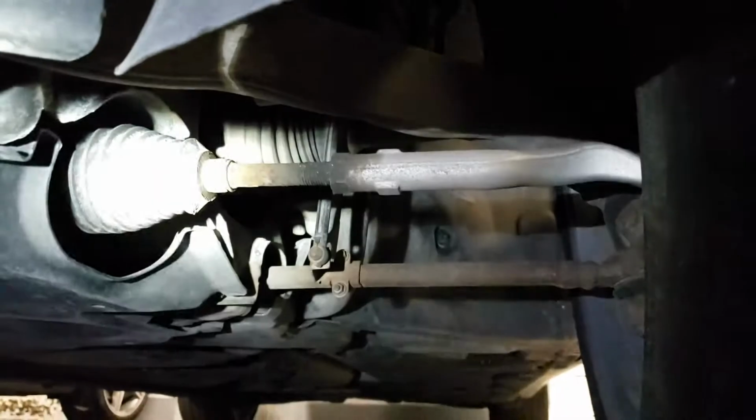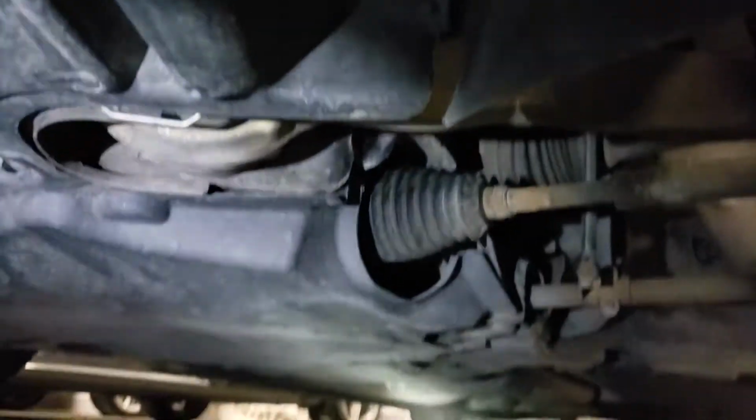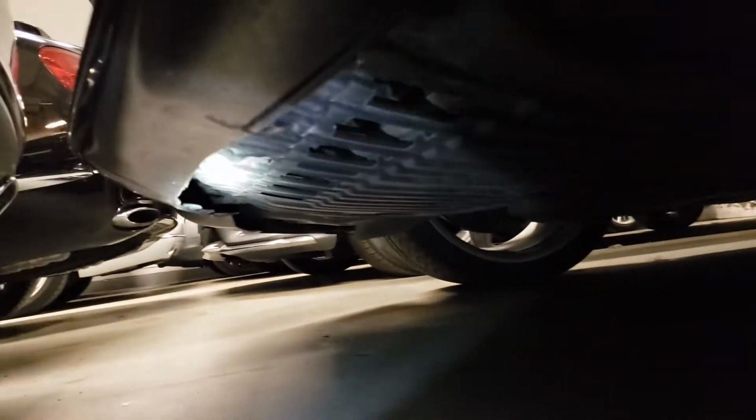So here's some suspension components. Looks pretty decent. I don't see any signs of damage or major issue. All looks pretty decent. Again, no leaks or anything under here, and no damage to any of this plastic. All looks pretty good.